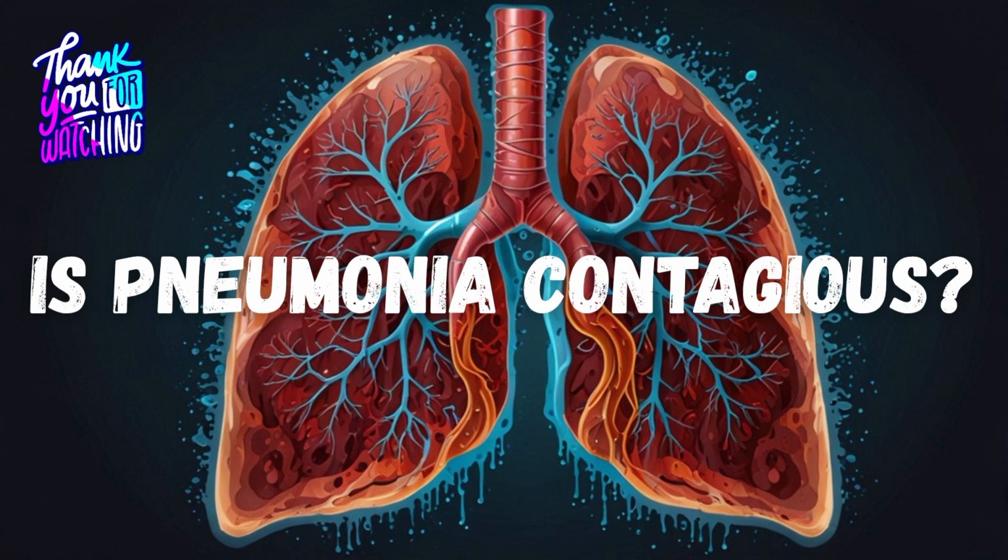Exactly. If procalcitonin is high, it strongly supports a bacterial cause and the need for antibiotics. If it's very low, it makes a bacterial infection much less likely, suggesting a viral cause, and helps doctors feel more confident withholding antibiotics. This is a big part of antibiotic stewardship, using antibiotics only when truly needed.